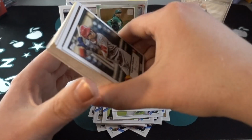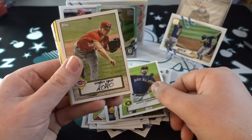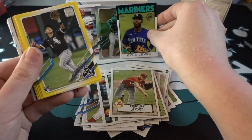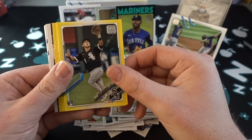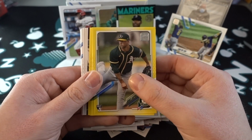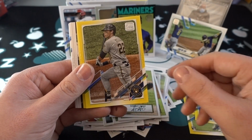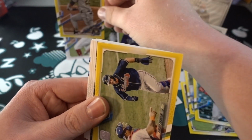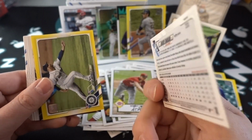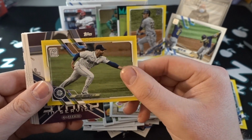Oh no. And we got the 52 Topps, Yadi Molina. DeGrom 52. Verlander 52. Sonny Gray 52. And we have a Kyle Lewis second year, 35th anniversary. And here's our yellows. We have a Nick Madrigal rookie. James Kaprielian. Sorry, pronounced that wrong. And I'm off center. Going to your Oakland A's rookie, Nelson Cruz yellow, Christian Yelich yellow, and a Dansby yellow. Let's go, fam. Look at that Dansby yellow. As everybody knows, I am a Dansby Swanson fan. And a Justin Sheffield yellow.